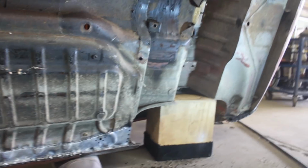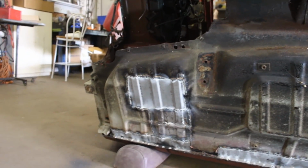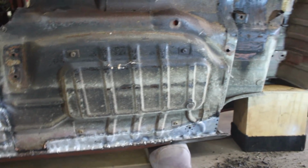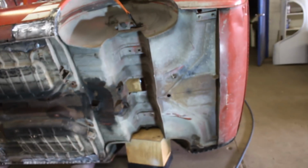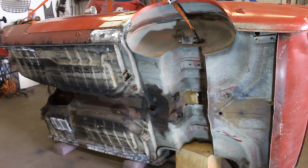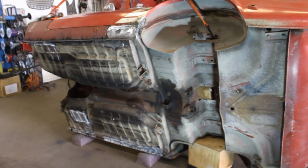So basically I need to clean it, and once I clean it I'm gonna have to finish all the welding, and that's gonna be it for the floor. There's not too much work on it. So let me start with it, and it's gonna be a lot of noise, dust, and dirt around, but I'm prepared for that.